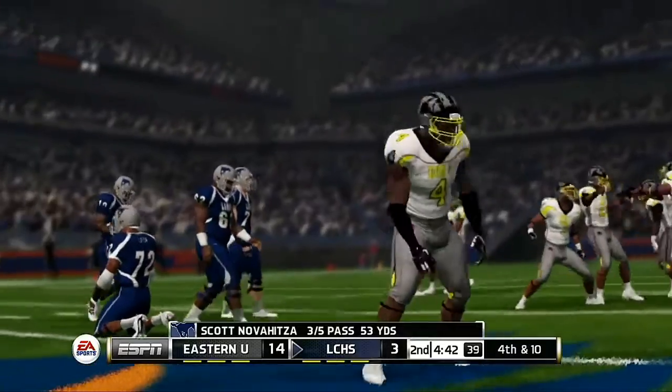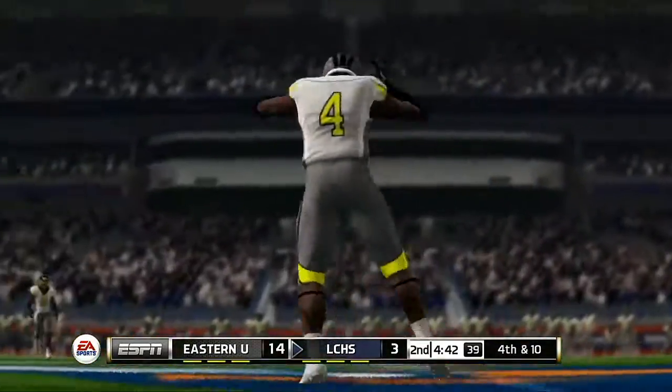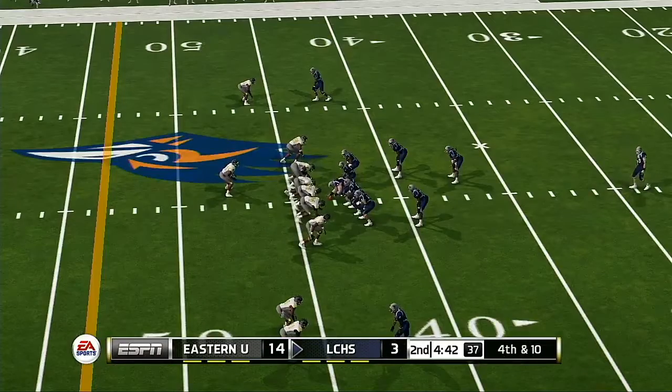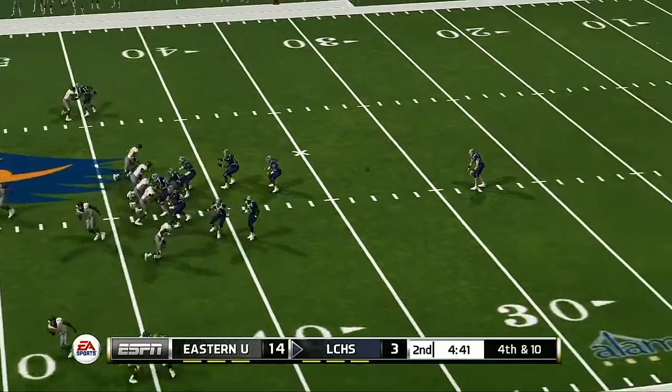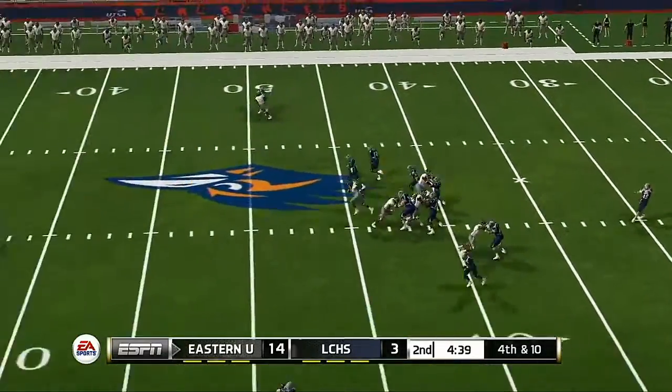Tailback open and he can't hang on. So they couldn't pick up the long yardage and now they'll have to punt. The offense really had nowhere to go on that one. The play was very well defended and now the incompletion will force the fourth down and a punt. Ruiz is the punter.